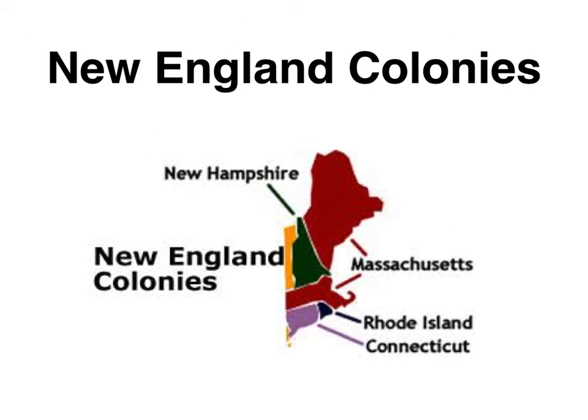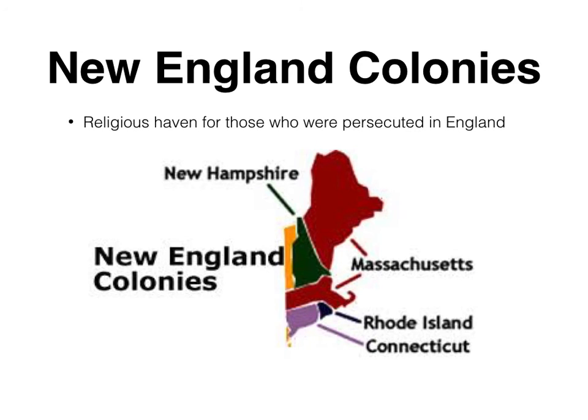The New England colonies. Those include New Hampshire, Massachusetts, Rhode Island, and Connecticut. It was established as a religious haven for those who were persecuted in England. So if you wanted your religion or you wanted to worship freely, more than likely you were a New Englander who came over when they established these colonies.